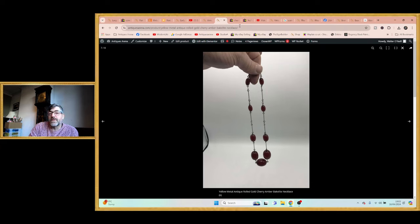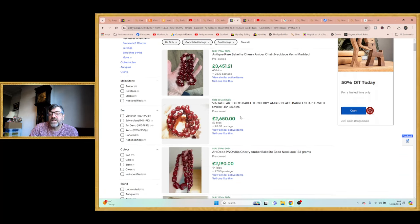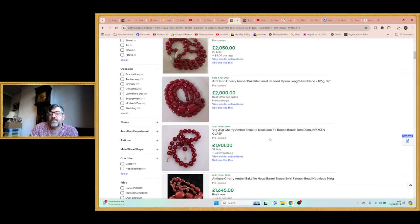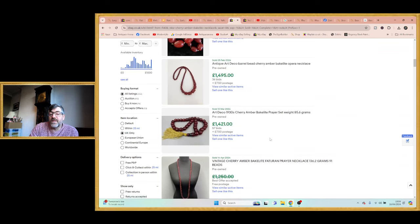Take a look at some eBay prices. I hope I'm sharing this. Hang on. You just double check I am sharing, yes. So have a look at this. These are sold prices within the United Kingdom only. 3,500, 2,600, 2,200, 2,000. These are cherry amber bakelite. Very rare stuff. And just crazy money. And every one of these is a sold price.